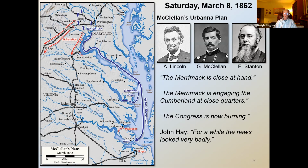Throughout that afternoon, telegrams filtered in as the former USS Merrimack, now the CSS Virginia, sallied forth into Hampton Roads. "The Merrimack is close at hand. The Merrimack is engaging the Cumberland at close quarters. The Congress is now burning," and so on.